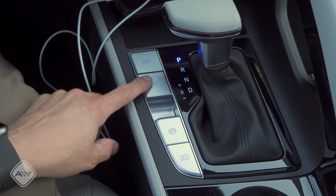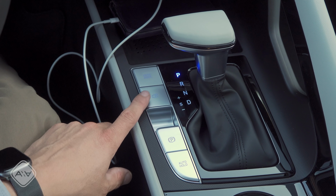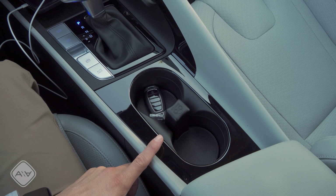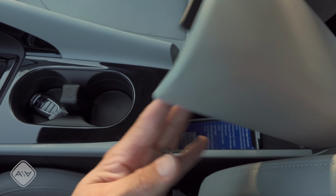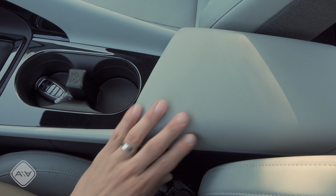We have a drive mode button there, a button to turn on and off the parking camera. This one does not have a 360-degree camera, just a backup camera there. Electric parking brake, auto brake hold, and then we have two very large cup holders right here in the middle of the center console, and then sort of an armrest or hand grip right there. Between the front seats, we have a padded center console that opens to reveal a moderately sized storage compartment. It's pretty similar in size to most compact sedans.